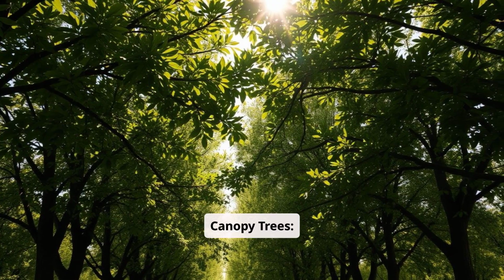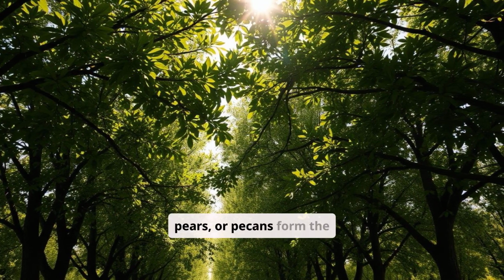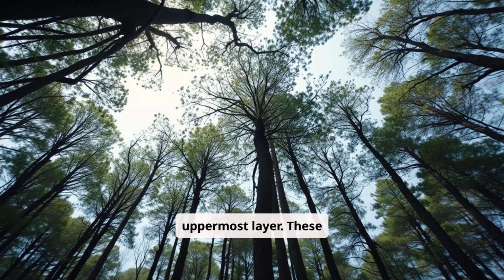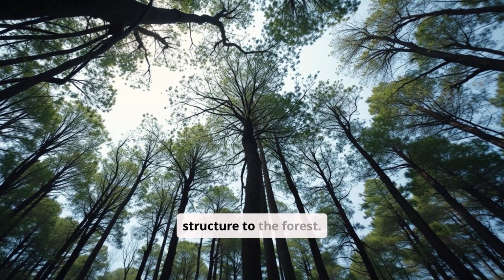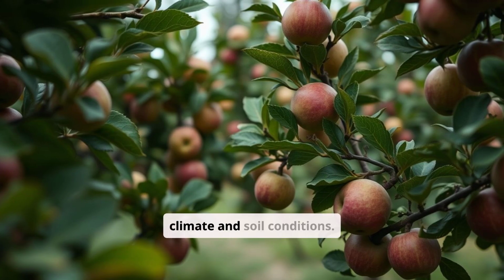Canopy trees. Large fruit or nut trees like apples, pears, or pecans form the uppermost layer. These trees provide shade and structure to the forest. Choose varieties that are well-suited to your climate and soil conditions.